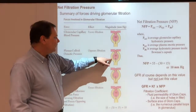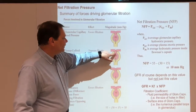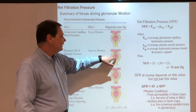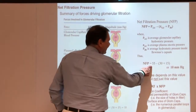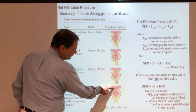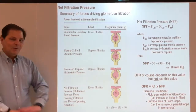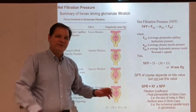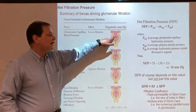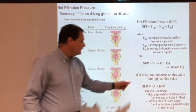And it's also opposed by reabsorption, where I'm reabsorbing fluid because my osmolarity is higher here, and I have what's known as an oncotic pressure of 30. Okay, so 55 minus 30 minus 15 gives me a net driving force for filtration of 10 millimeters of mercury. So that means I'm always filtering, and this is the driving force. This is what drives that filtration, and it's mostly because of this high capillary pressure in the glomerulus. Okay, so that's our driving force.